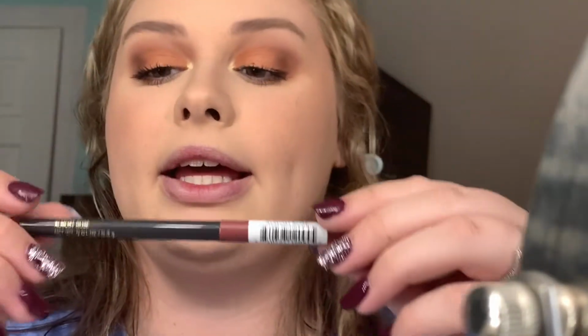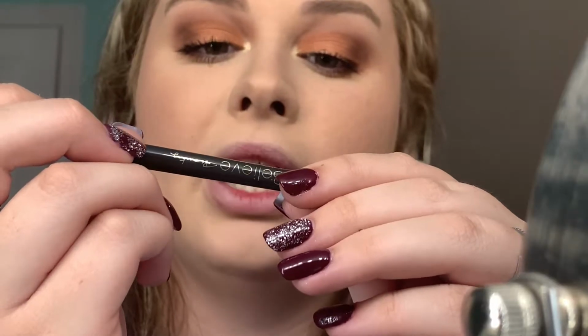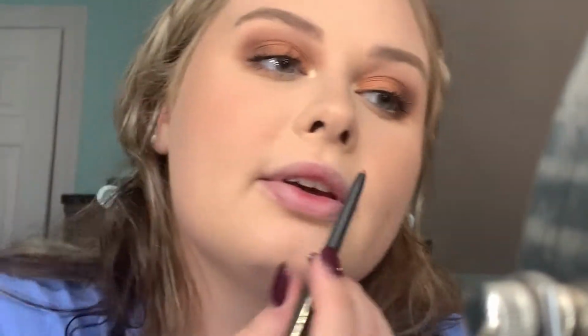Okay, I have a lip liner. This is Long Lasting Lip Liner in Almost Rose. Looks like this. And, okay, this one is twist up. Okay, it looks like this. You're gonna line. Okay, I filled in a little bit. That's what they look like. And I do like this lip pencil. It's very creamy. Felt good on my lips.